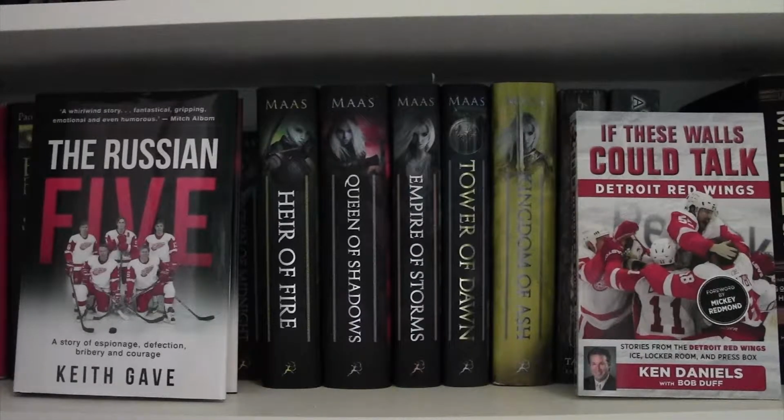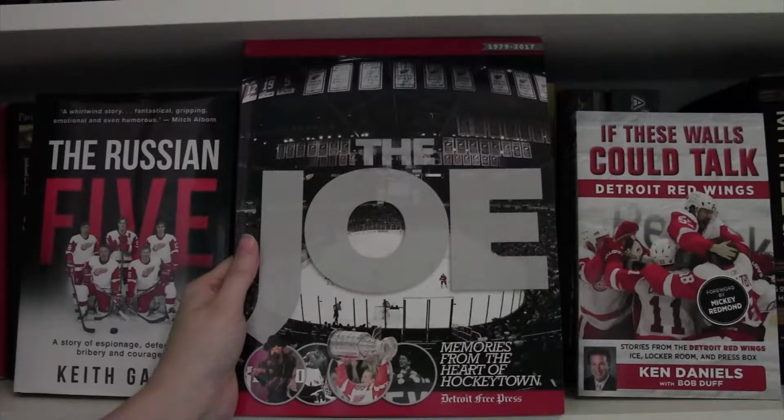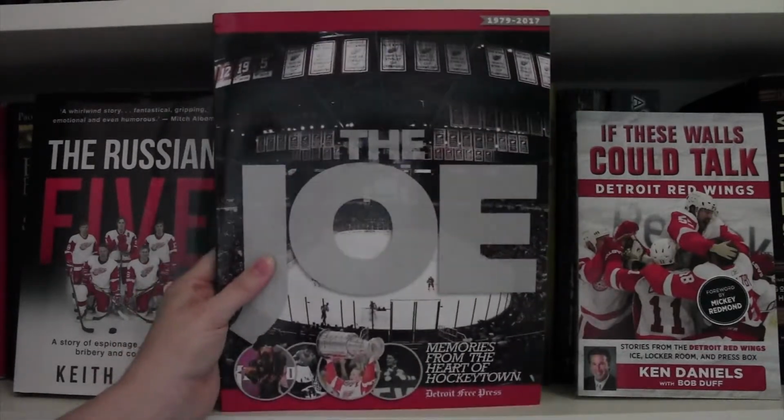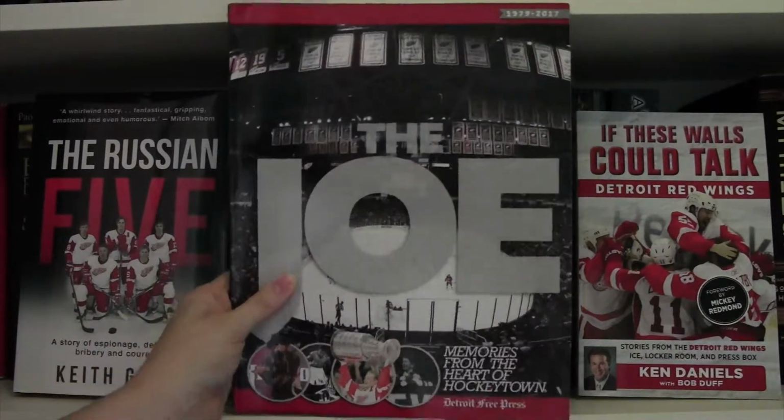And the last book in this is kind of a book, kind of not, but yeah, if you don't know that term because you're not from Michigan, it's the Joe Louis Arena, aka Hockey Town. Memories from the Heart of Hockey Town. It says that in the corner. This doesn't fit on the shelf. It's so big. It's basically everything that took place in the Joe.